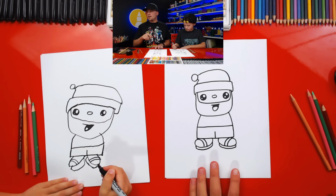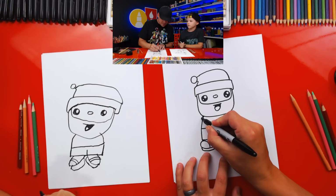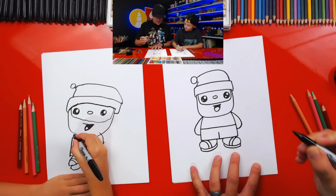What's our Santa Claus missing? His hands, yeah, and his arms. Let's start right here on his shoulders. We're going to draw a J shape that comes down like this, around and back into his body. And we'll do the same thing over here. J shape comes around and back into his body.